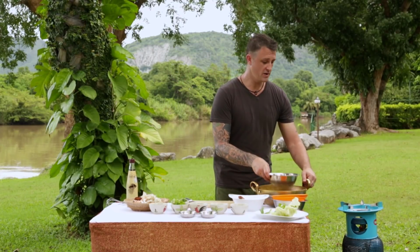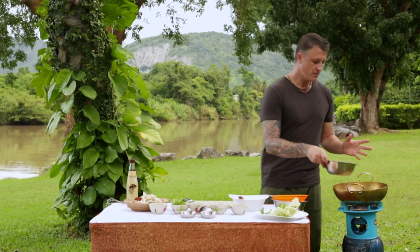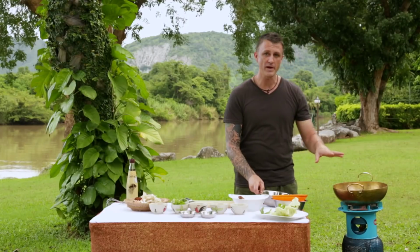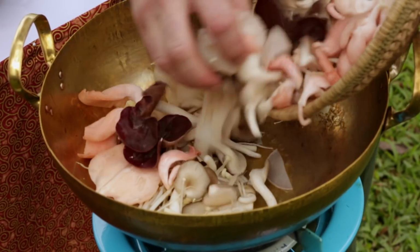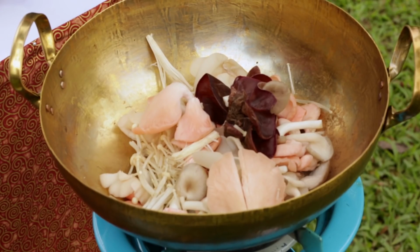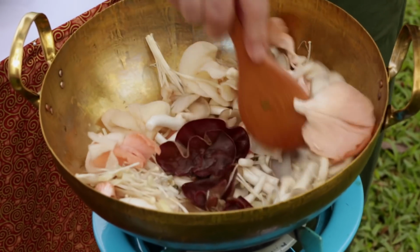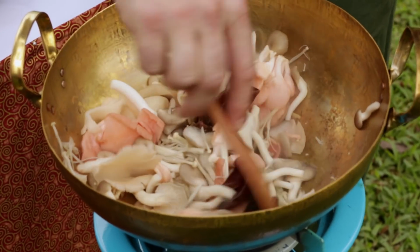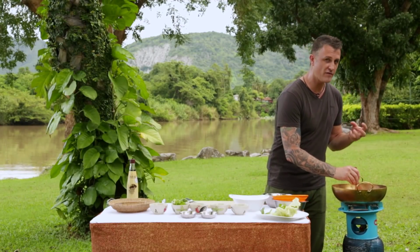A little bit of water in the wok. With the mushroom salad, don't fry the mushrooms in oil. It makes the salad too slippery. Just a small amount of water and we sort of steam them. We grab the mushrooms, no seasoning required at this time. Let the mushroom flavour develop around the mushrooms. You don't want to cook them too long. About 1 minute is ample, otherwise they'll collapse too much and go very, very soft.